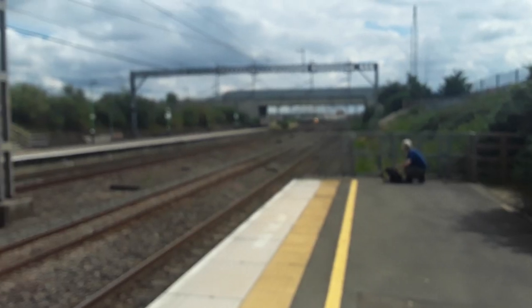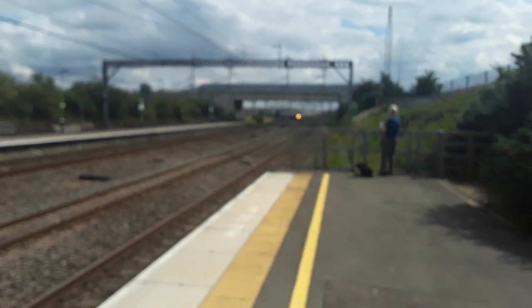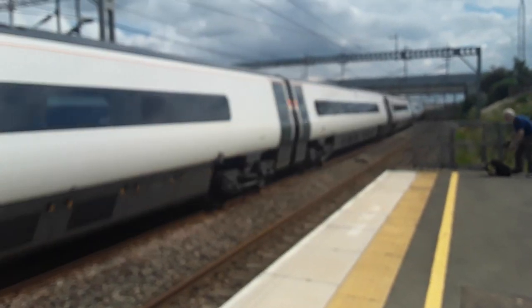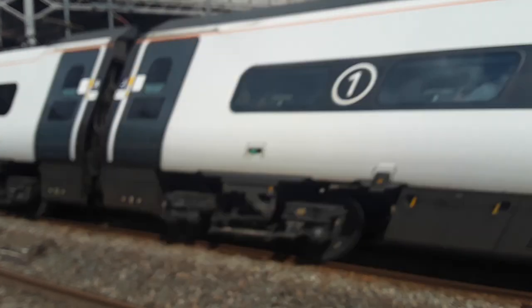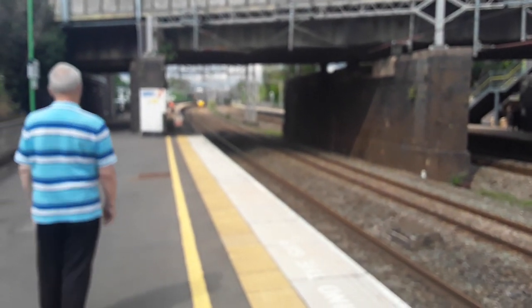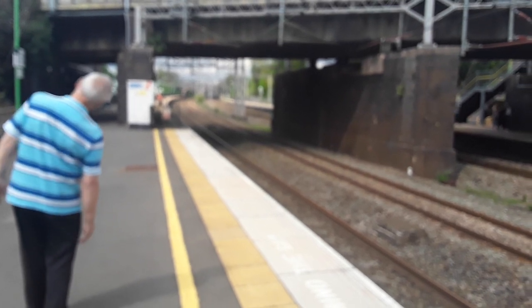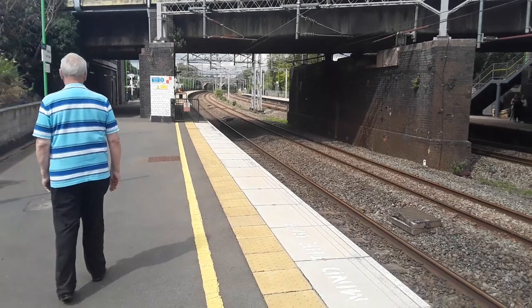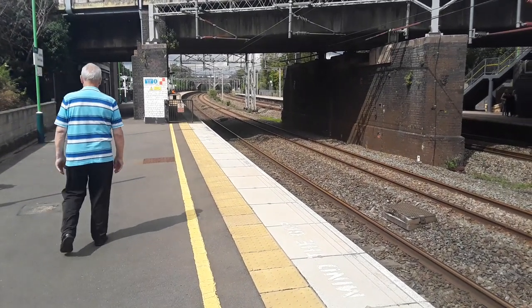Still here. Right, screen's gone properly out of focus. This is from London to Liverpool. Hello. 390046. Oh, please focus. Oh yeah, you decide to focus when the train's gone.